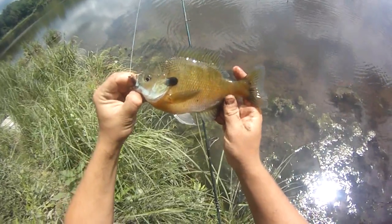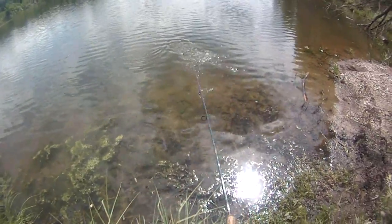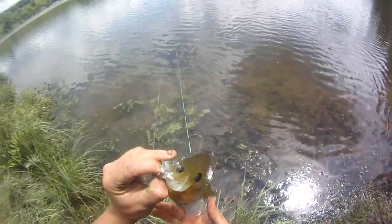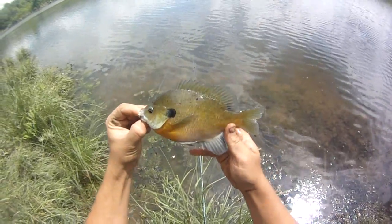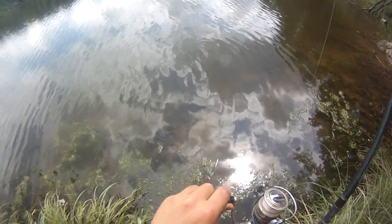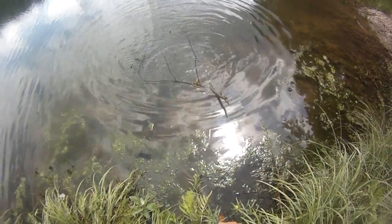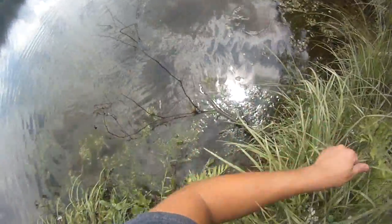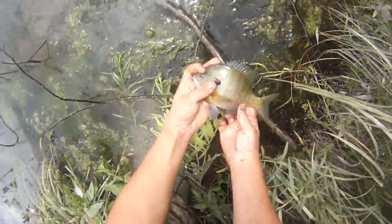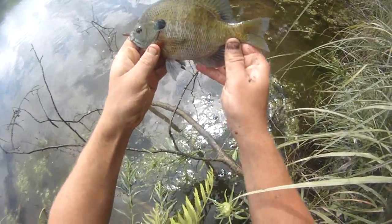Interesting. You know, these ones right on the edge spawning are different colors. There we go. It's another decent one. Nice edge fish. Oh man. Now another 8 1/4, 8 1/2. There we go. Nope, he's all caught up in the branch. Shoot. Oh well. Getting both of them then. Yeah, another one. Round but short, probably 8, 8 1/4.